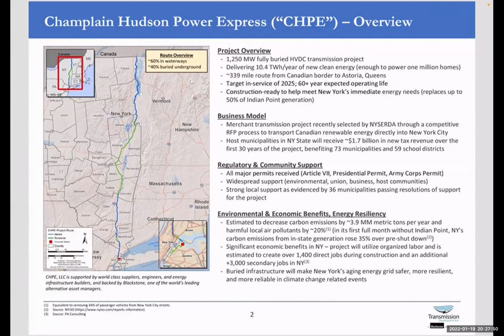The project length is 339 miles through New York State. Our partner, Hydro-Quebec, will have to build approximately a 40-mile line in Quebec to interconnect to us in Lake Champlain. But our portion is about 339 miles. We're looking to start construction this year, in the first half of this year, and we'd be in service by 2025. And the expected life of this project is over 60 years. These cable projects are built all over the world, and 60 plus years is very common for these types of projects. So this is a very long-term critical piece of infrastructure for New York State.